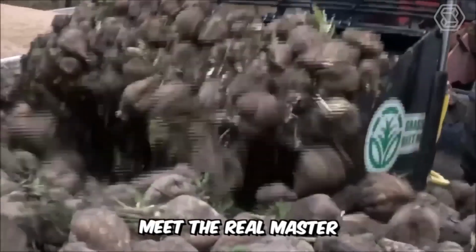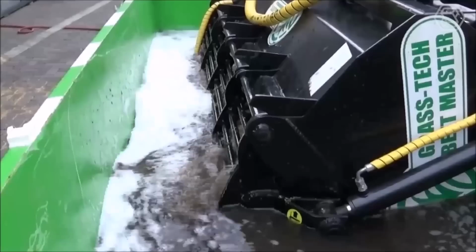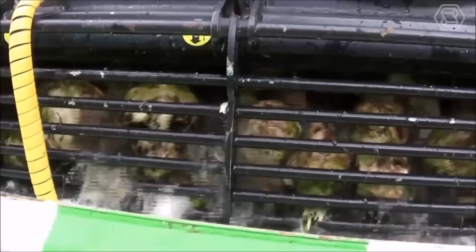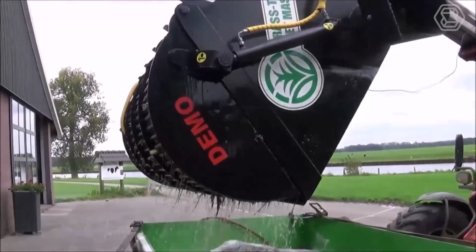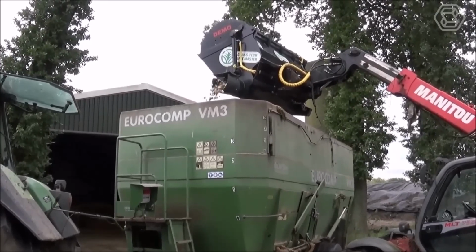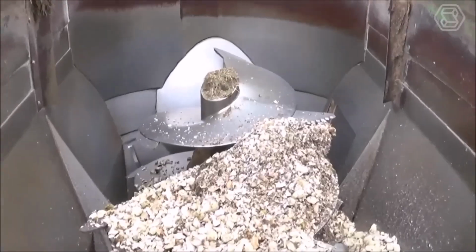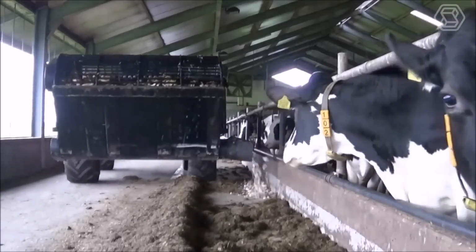Friends, meet the real master of the beet business, Van Laar Technique. In simpler terms, you're looking at an incredibly productive root washer, shredder, and feeding bucket. 3 in 1, so to speak. Beatmaster makes it quick and easy to wash, shred, and feed roots in one operation without leaving the cab, saving the operator a lot of time.